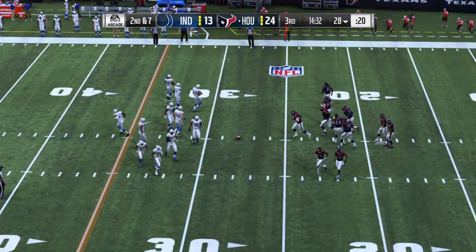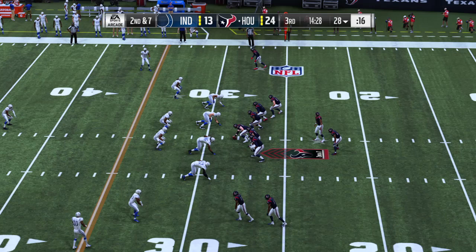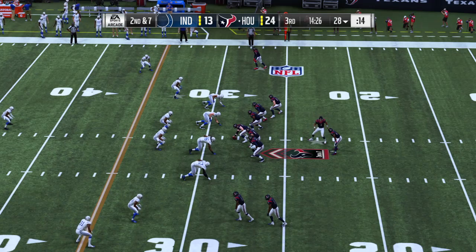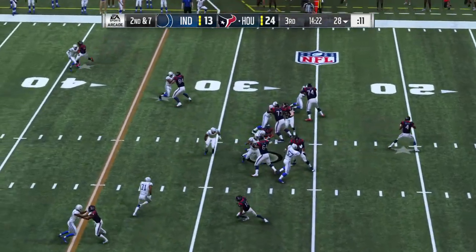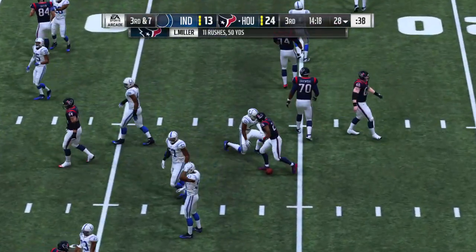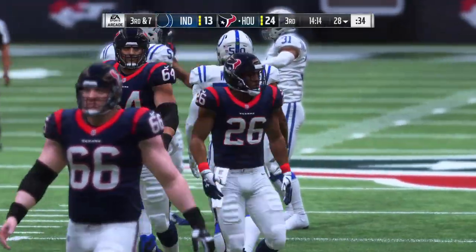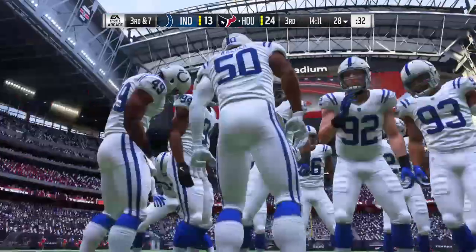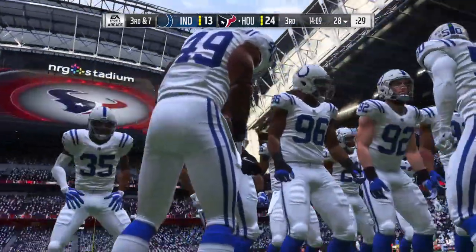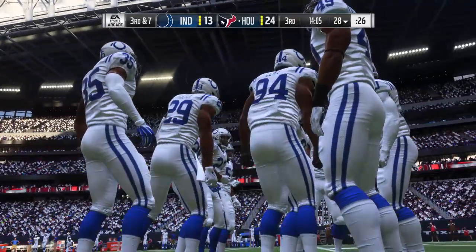Here's 2nd and 7 now from the 28. Down. Black 22. Black 22. Watson hands to Miller on the draw. And nothing doing. He's immediately taken down at the line of scrimmage. No gain on the play, and it's going to bring up a 3rd down. That didn't appear to be a run blitz. He just darted in once he saw the run develop. That appeared to be a case of see ball, get ball.